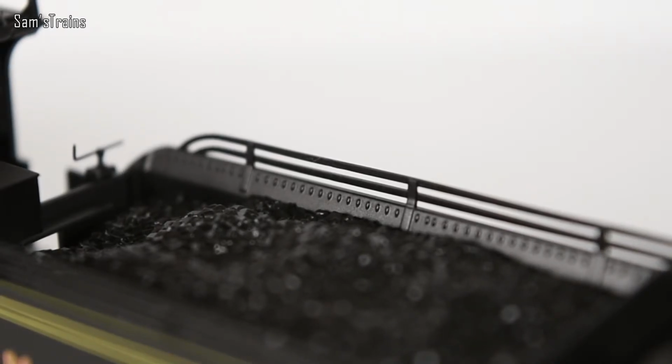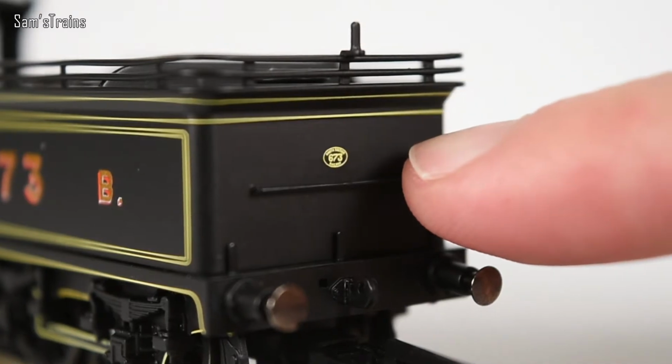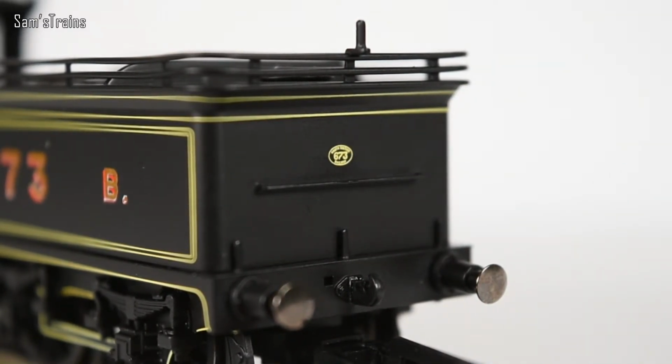I wouldn't want to accidentally cause any damage to that. Around the back you've got more printed paintwork. This time it is clearly legible. I think if I get a close up here you'll be able to read what that says. To guess, it's probably about the capacity of the tender, but we'll have to see.